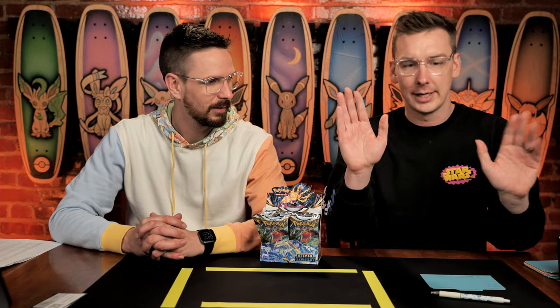So I do like Kabutops as well. Probably my second favorite fossil Pokemon, but yeah, it's hard to beat Omastar. Praise Lord Helix, am I right?